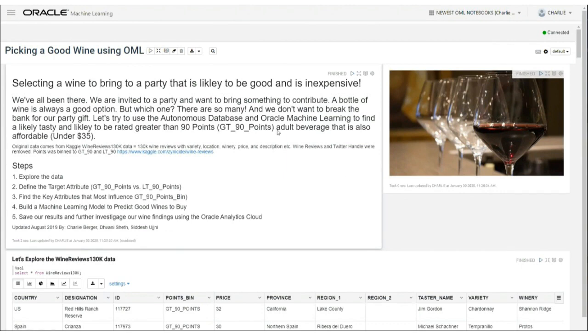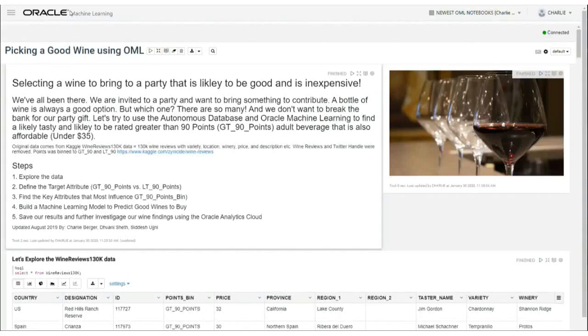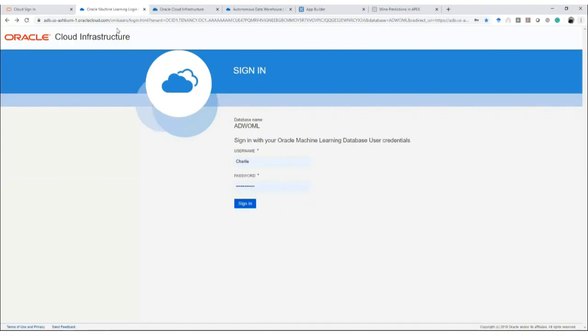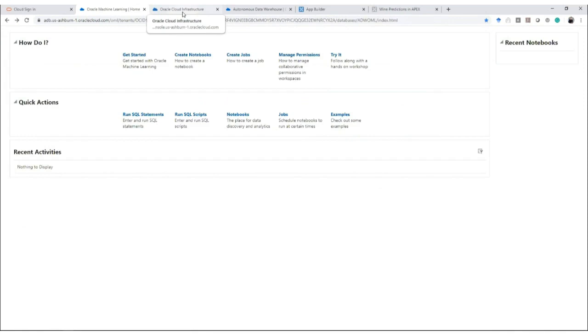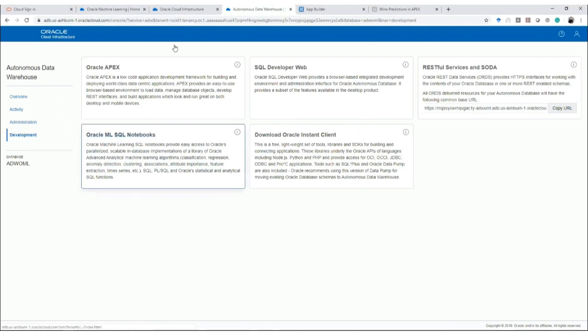Now, the Oracle Machine Learning Notebooks come with the Oracle Autonomous Database. So if I go over to, see if I can get the right window over here. If I go down to here, I'm in the Oracle Autonomous Database. I can just log into the cloud. Now, I've already done some of the stuff before, so I'm going to save a little bit of time here. I have my notebooks. I've gone into here. I have a service console. And I have Oracle Machine Learning Notebooks.